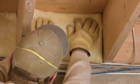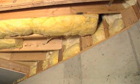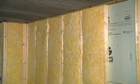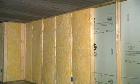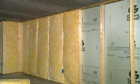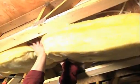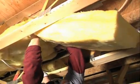First, you must seal and insulate band joists which rest on top of the foundation. Caulk or foam the joint where the wood meets the foundation, then place a strip of fiberglass insulation along the area all around the basement. Now you're ready to install batt insulation between the joists. If you're using faced insulation, place the face side toward the interior of the house.